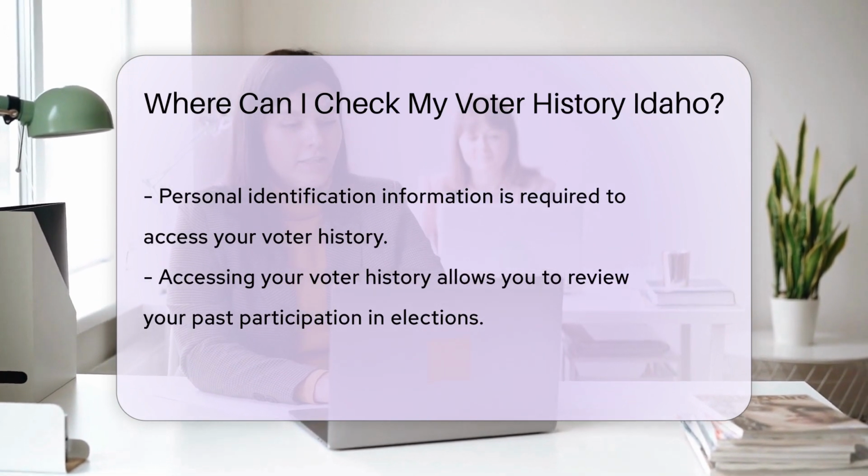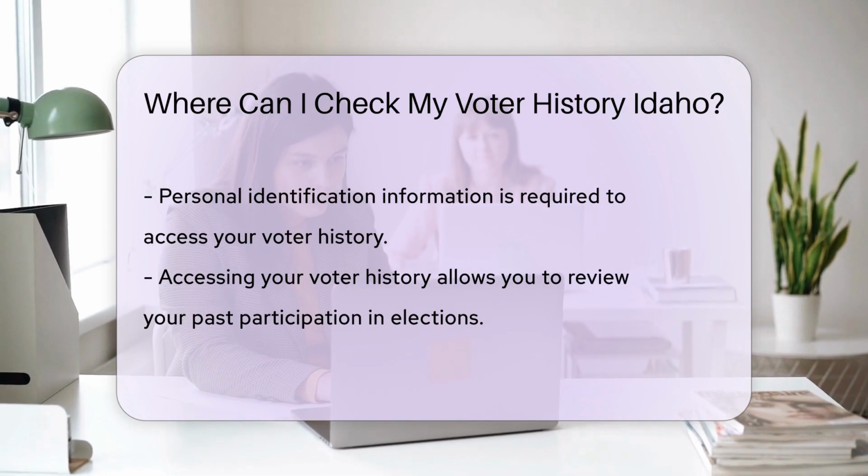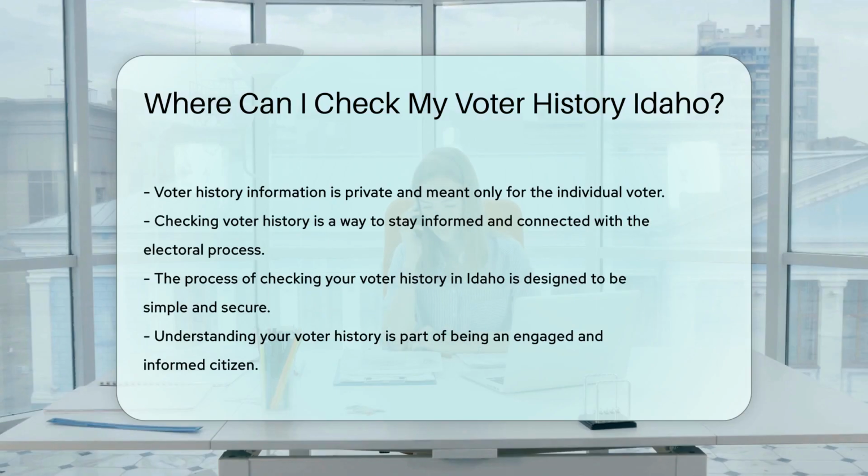You'll need to enter some personal info to verify your identity. It's just to make sure you're really you. And voila, if all goes well, you'll get a glimpse of your voting past. It's a walk down memory lane, but for democracy. Remember, this info is for your eyes only. It's personal, just like your vote.